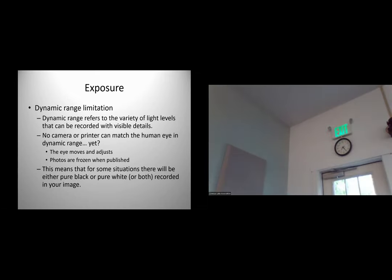The dynamic range refers to how many different light levels a camera can deal with, from lowest to highest. And there's no camera or printer that can match the human eye in terms of range of light levels it can deal with. And the eye has the advantage that it moves and adjusts as it goes. So not only does it have a better range than the camera, it uses that range more intelligently. And the photos we talked about before are frozen and published. Whether you printed them or you put them on a screen, whatever you've done, they're frozen.